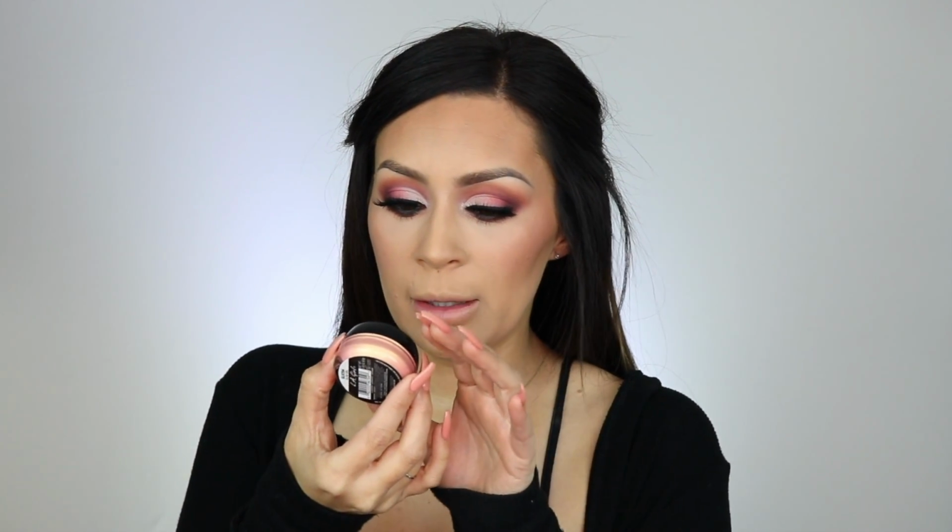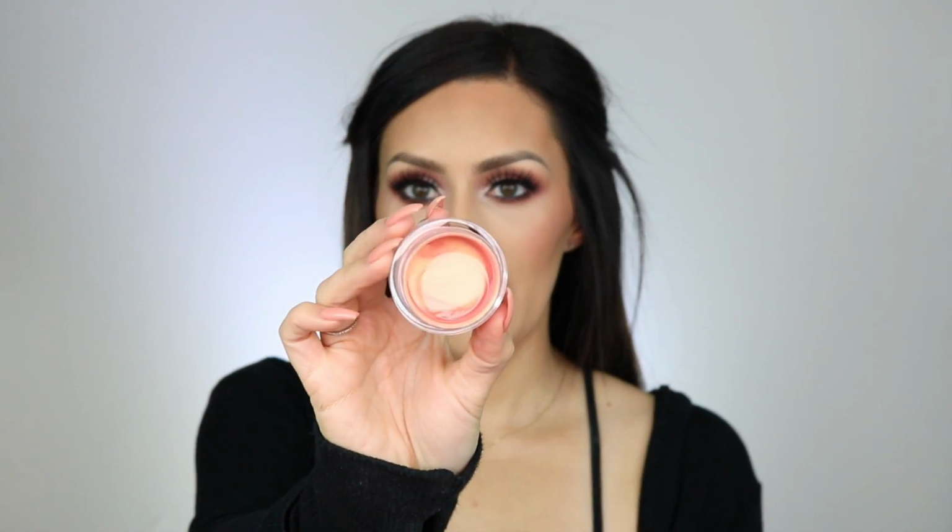Okay, so for highlighter, I really wanted to try, I should have done this before I set my face, but I'm just going to go ahead and try to use it. It's the new LA Girl Glowing Up Highlighting Jelly. I'm going to use the color Glow Girl, which looks like that. And it pretty much doesn't come out. So I'm going to try to take a little bit of this on my finger. I can't even stick my finger in there because of my nails.